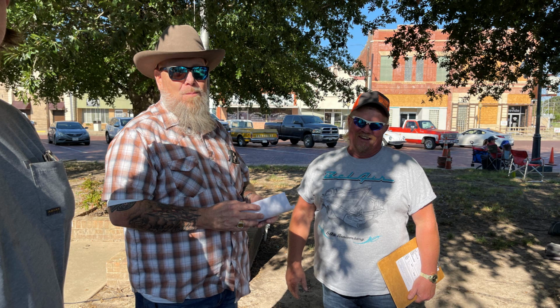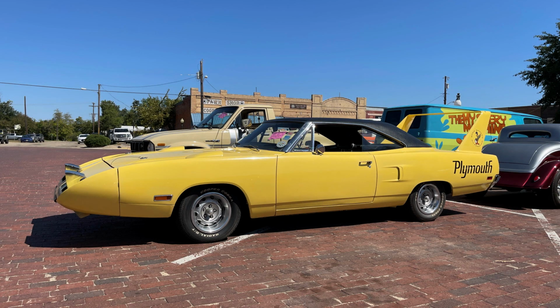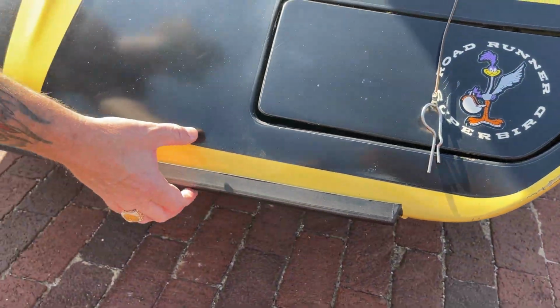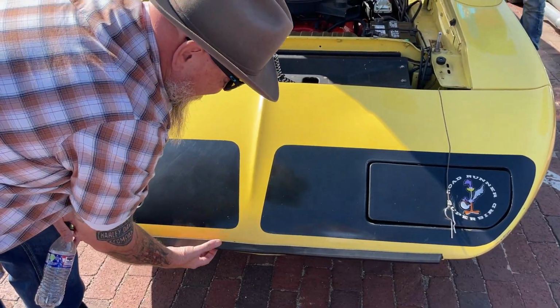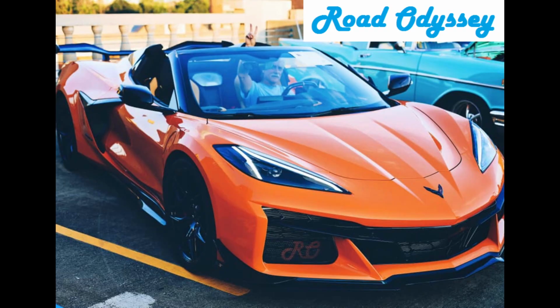this very car. I will give you a flyby on what Murray's Speed Shop worked on, some general specifications, quick Superbird history, and the car's history. This is going to be a lot of fun. Let's fly into it. Welcome to Road Odyssey.